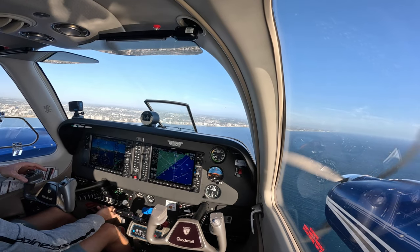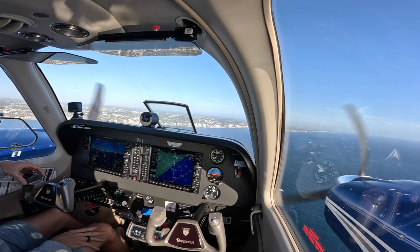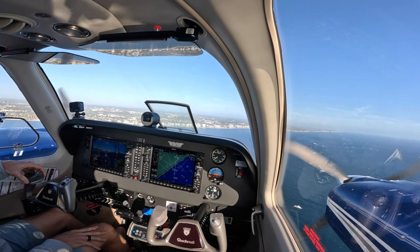November 848 Delta, runway 33, clear to land. There's a helicopter 2 north of the field. Will be no factor. He'll be ahead of you. Alright, 33, clear to land, November 848 Delta.